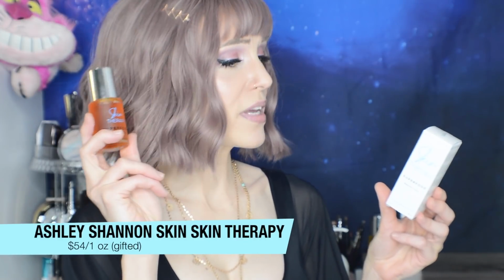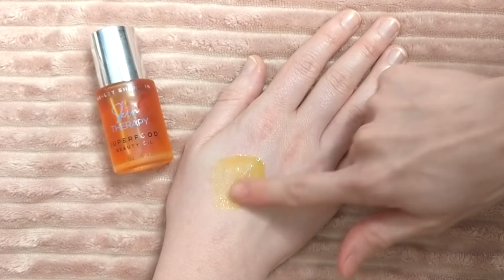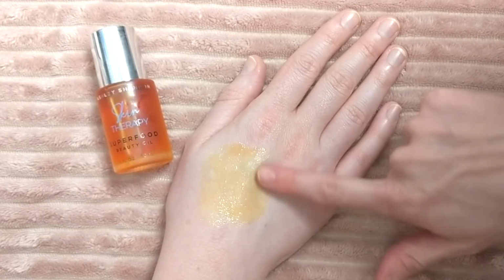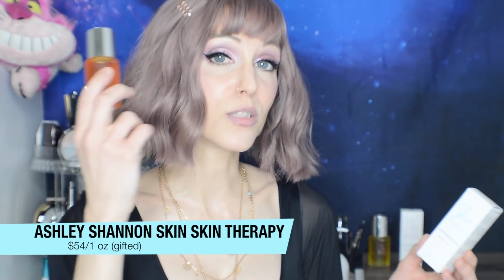The Skin Therapy Superfood is designed to boost youthful, even-toned skin by improving uneven texture, dullness, and dryness while reducing the appearance of pores, fine lines, and wrinkles. And once again, the ingredients list adds up here. She has bakuchiol in here, which I found to be excellent for fine lines.